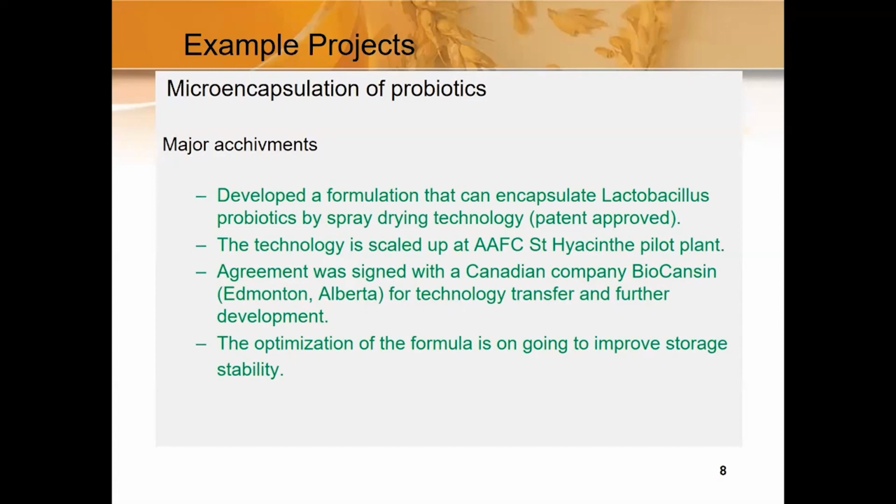This technology has been patented, and the patent is approved, and the technology is also scaled up at the AAFC's pellet plant. A Canadian company is in the process of testing the technology for commercial applications.